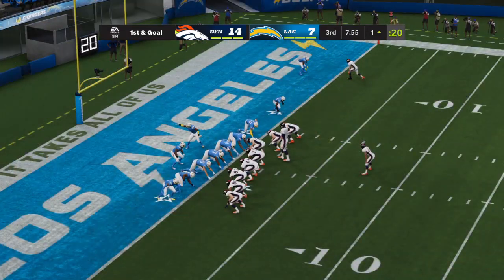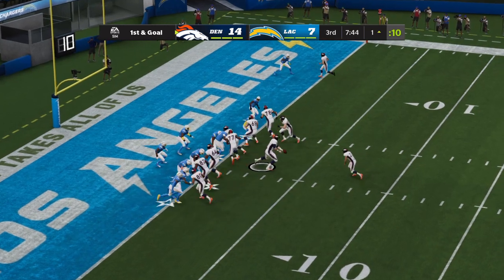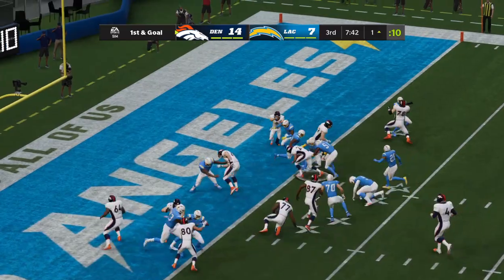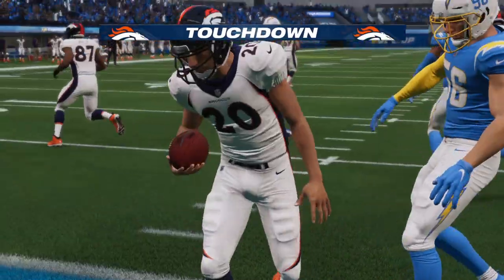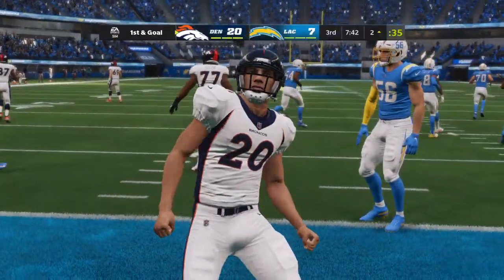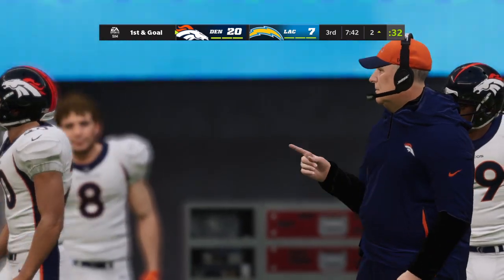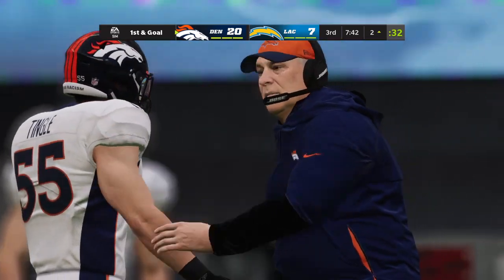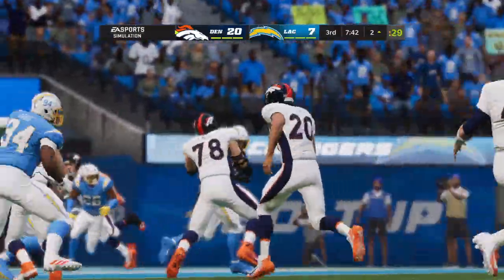They come out with 1 back and 3 tight ends. They'll try and run for it on 1st and goal. And he will fight his way into the end zone for a Bronco touchdown. A great play there. His 2nd touchdown of the afternoon. And the Broncos use the short field to their advantage as they cash in for 6.